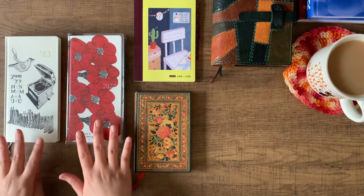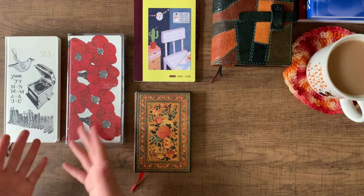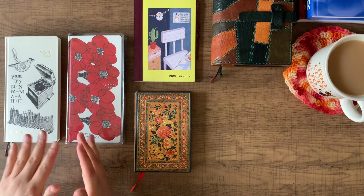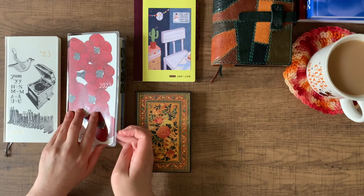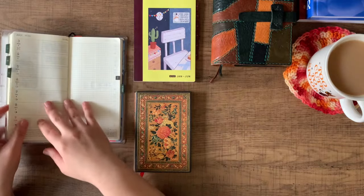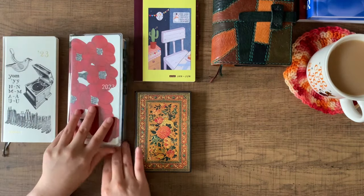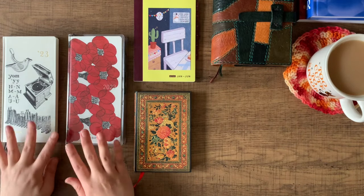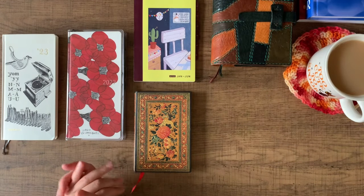But I've still been trying to experiment with what kinds of weekly layouts work for me, how to use the weekly spread versus the blank page on the other side, which is how the Weeks is set up here. And I've not yet cracked the code for myself. But at the same time, there's so much that I do love about the Weeks.